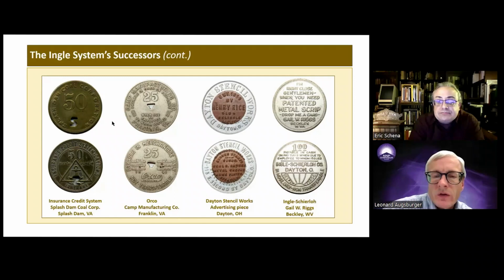And then in terms of the rarity ratings, I assume these are like in the state token guides. Yeah, the rarity ratings that I cited are out of Edkins, which is usually considered the standard. Okay. Basically, R10 is the rarest. That's one, maybe two known.